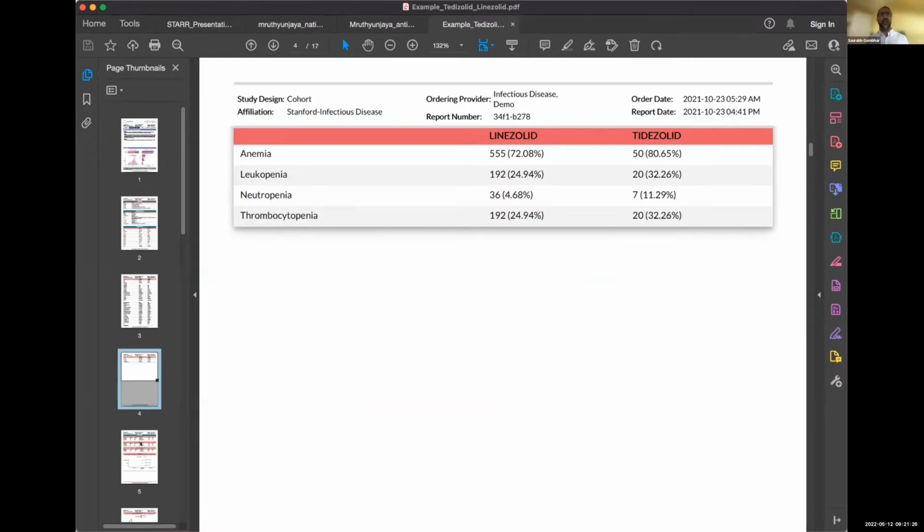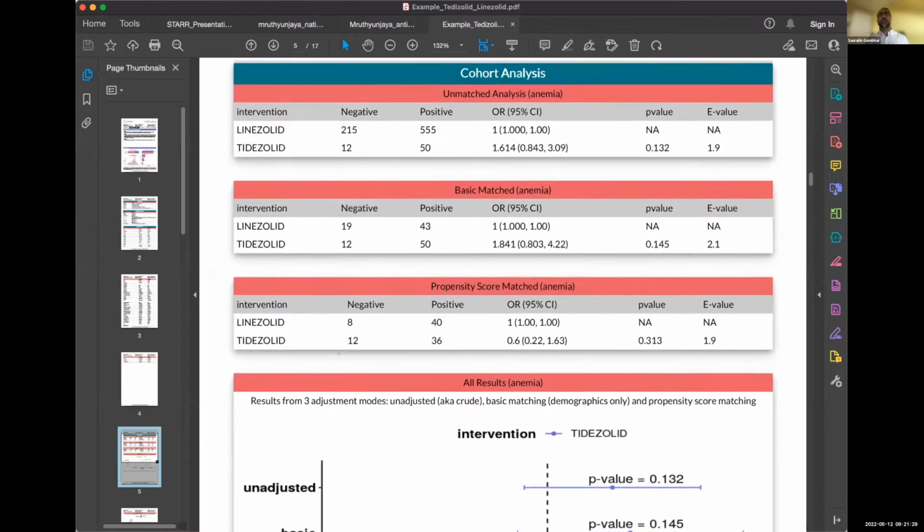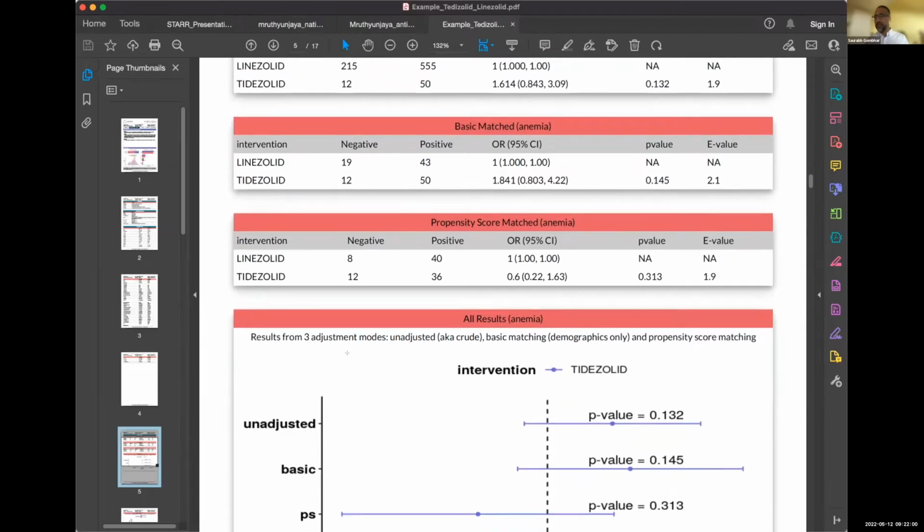And here's where the real magic happens: we do all of these analyses in triplicate. We do an unmatched analysis, looking at everyone in both arms regardless of their past medical history. We do a basic matching where we control for age, sex, and the year that these patients were treated. And then finally, a high-dimensional propensity score matching, where you look at the prior history of the entire patient in both arms and determine if their propensity for treatment was different. You find areas where there is overlap and compare those patients directly. It's basically a way of making sure you're comparing apples to apples in cohorts, as opposed to diabetic smokers over 60 in one arm, all compared to triathlete 30-year-olds in another arm.